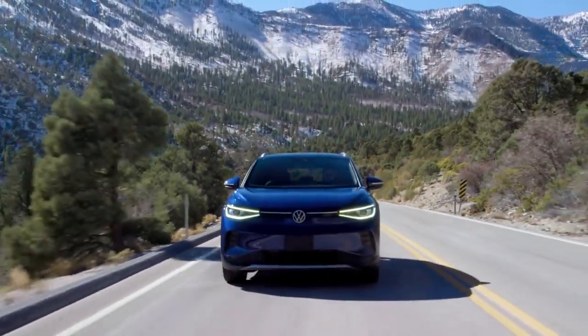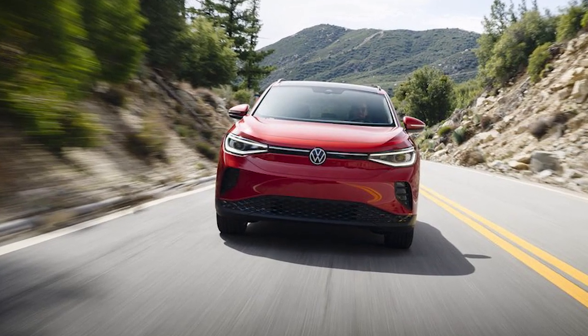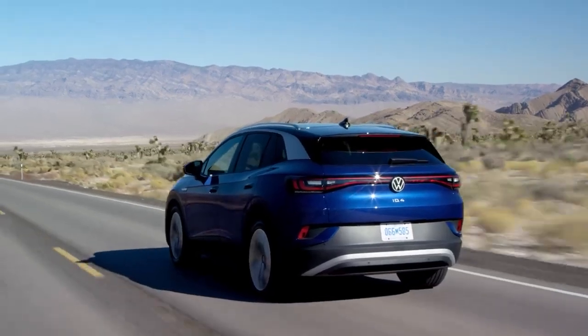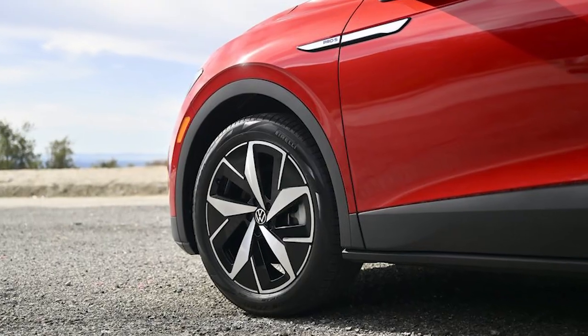A comprehensive update notably improves the powertrains and infotainment. The VW ID.4 just finished a solid sales year in 2023, but there are choppy waters ahead.